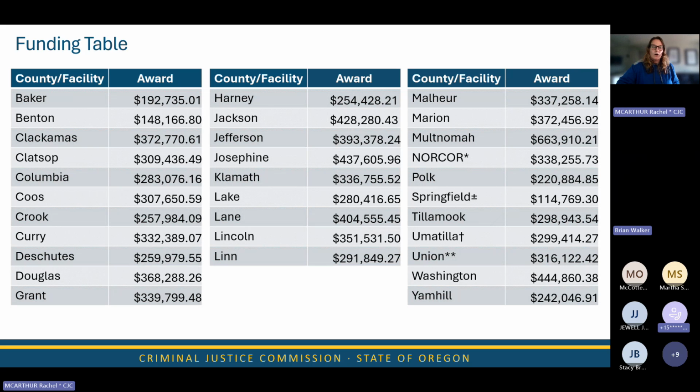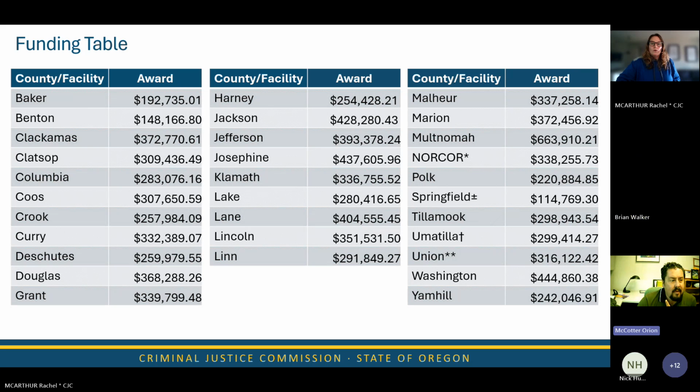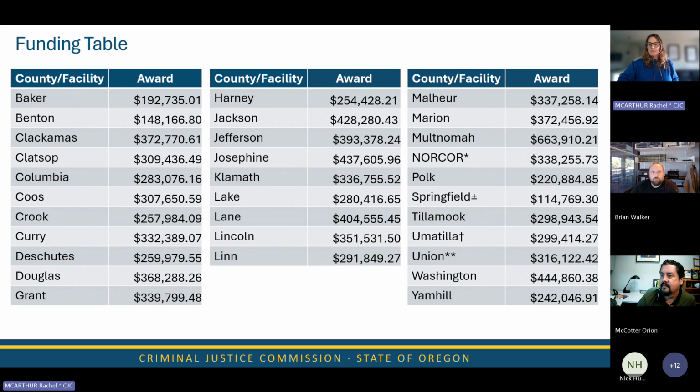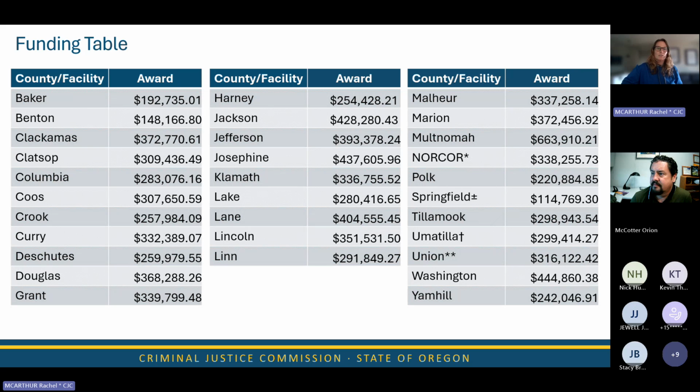So, Orion. I just wanted to check. I see Springfield is there, and I know the municipal jails don't hold people very long, so I don't know if they would have a purpose. But there's also, I think, Reedsport and Florence. Yeah, we talked to both of them, and both of them indicated that they weren't going to be a part of this, and so they were not included. Awesome. This was the list that we came up with based on that information.